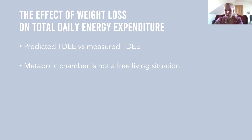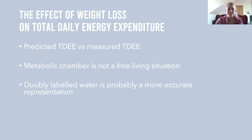And also, when we're measuring total daily energy expenditure, a metabolic chamber is not a free living situation. So if you have someone who's sat in a room having their gas exchange measured constantly, it's not a free living situation. So we don't know how this actually impacts in the real world. So it's just something to think about.